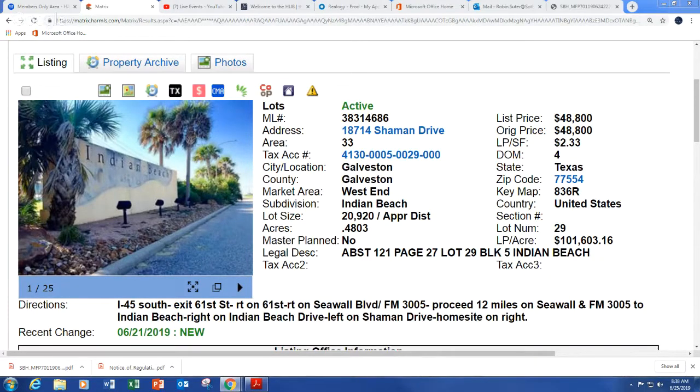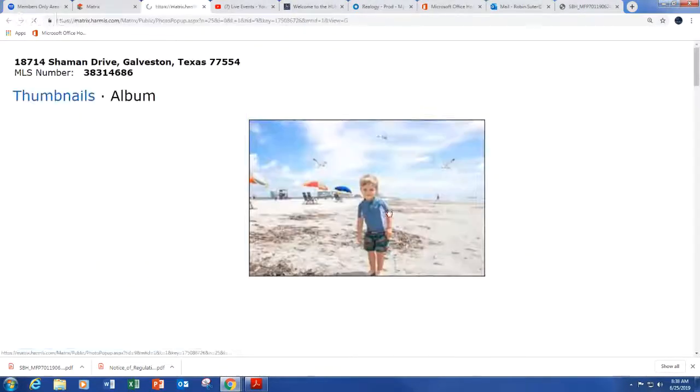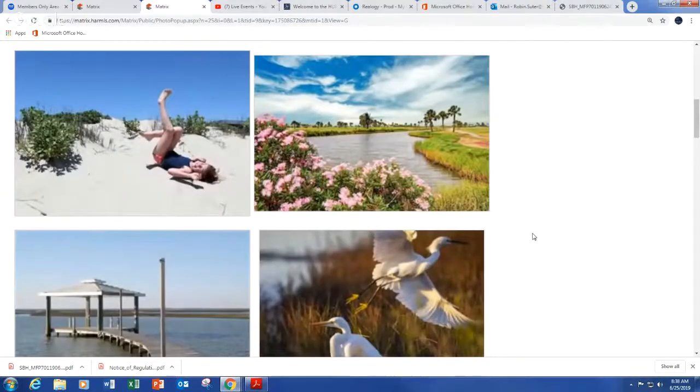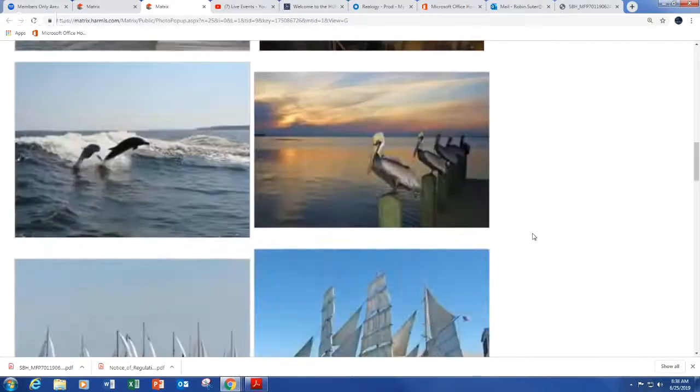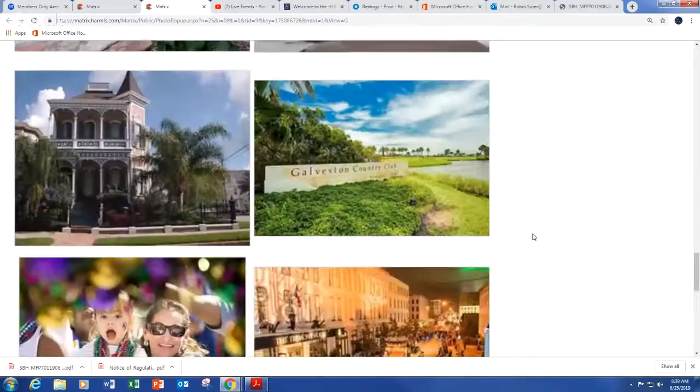Here is a lot for 48.8 in the west end of Galveston. JR's listing, 20,920 in Indian Beach. He told me he had two or three people looking at it already before he went on the market. Oh, okay. Great stock photos, yes, ma'am.